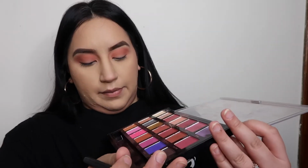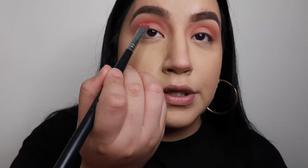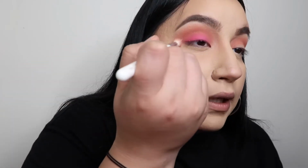So now this is what we have. The next part that we're going to do, I'm gonna take this packing brush. It looks like this. And I'm gonna tap into Jive. It's this hot pink right down here. And then I'm gonna lay that right into the center of the lid, like so. If you want, you can always go back in to Bouncy and then just start blending.